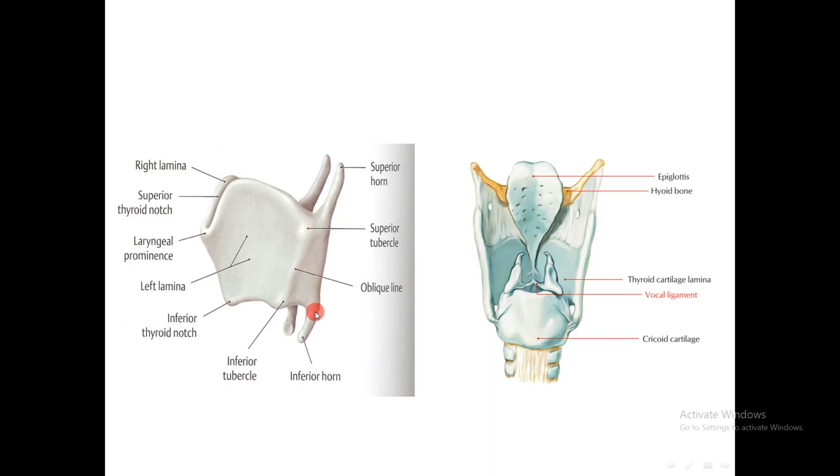Also, the posterior border of the thyroid cartilage extends inferiorly to form the inferior horn. And this inferior horn articulates with the lateral aspect of the cricoid cartilage. This is the cricoid cartilage. At that aspect of it attaches the inferior horn of the thyroid cartilage. And here we have this line on the lamina of the thyroid cartilage. This line is called the oblique line. To this line attach three muscles: thyrohyoid, sternothyroid, and the inferior constrictor muscle of the pharynx.